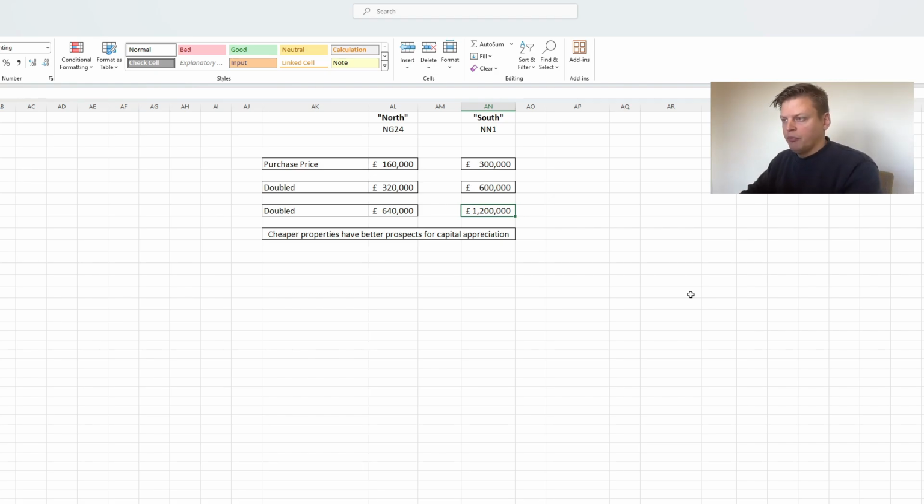And in terms of capital appreciation, because of the doubling, which is proportional, cheaper houses perform better overall, all round. Therefore, if cheaper houses are what we seek because of their returns, then you have to look more north than south, and that's our answer.